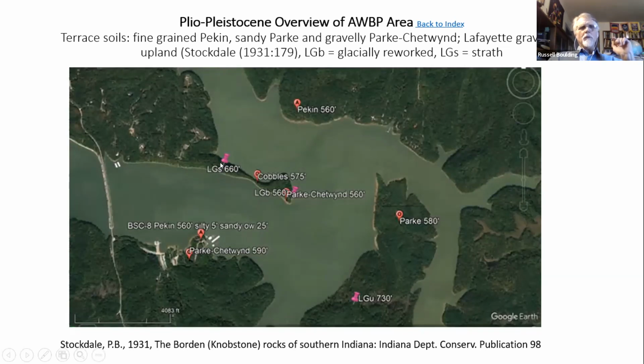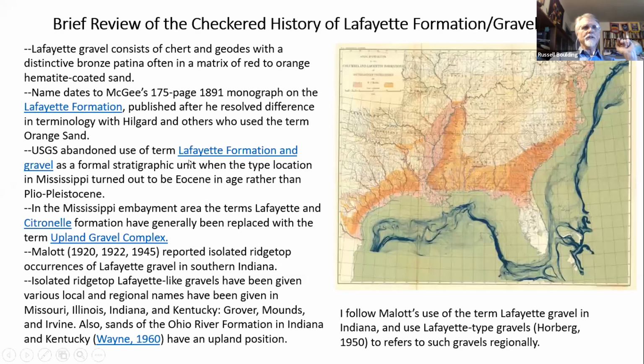Here we've got what I would normally call a strath position. So it's reworked, the landscape eroded, and it's been redeposited at a lower elevation than where it was originally deposited. We also have Lafayette gravel eroding out of the outwash gravel in the outwash terrace, reworked and transported from who knows where by the glacier.